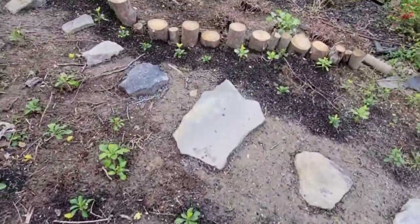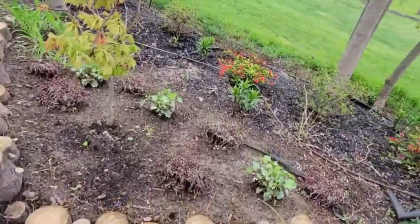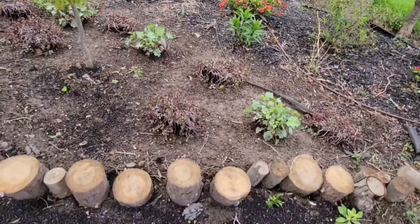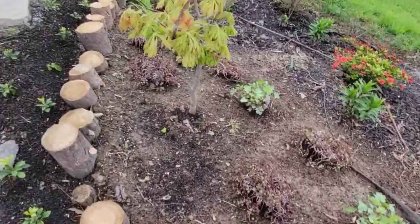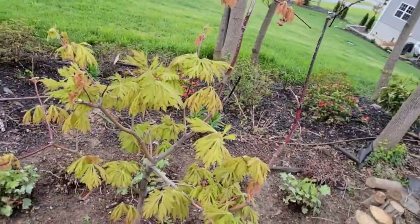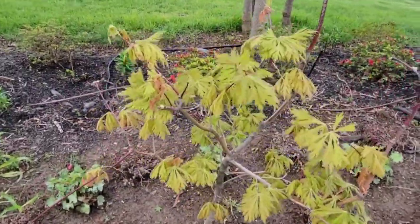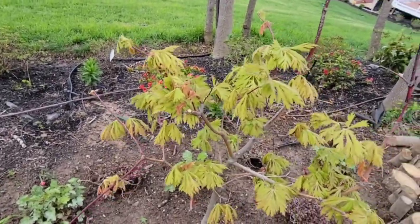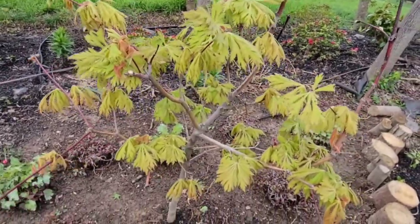Azaleas. More azaleas here. This fern leaf full moon has leafed out quite nicely.